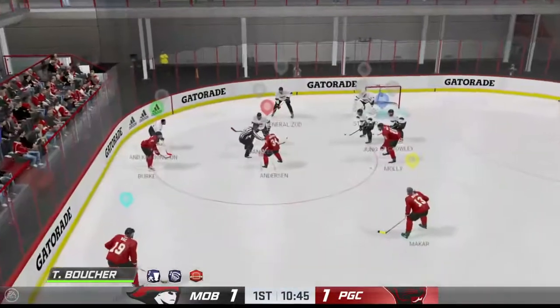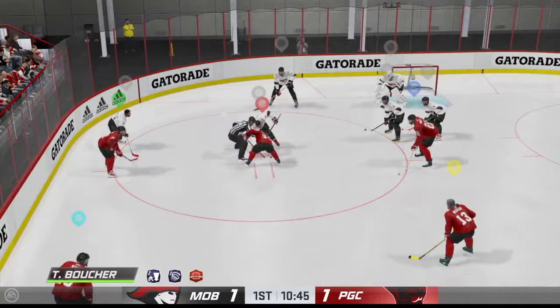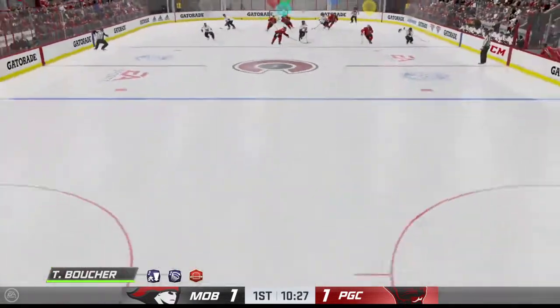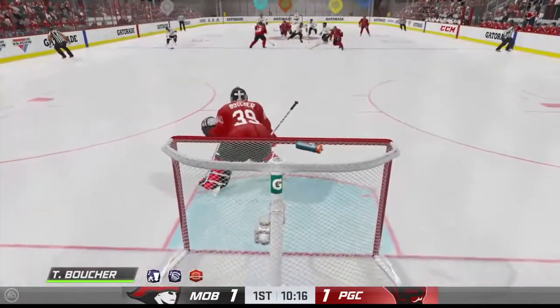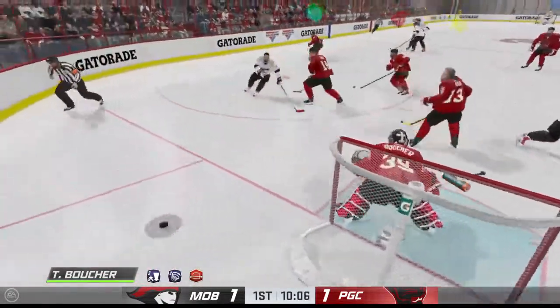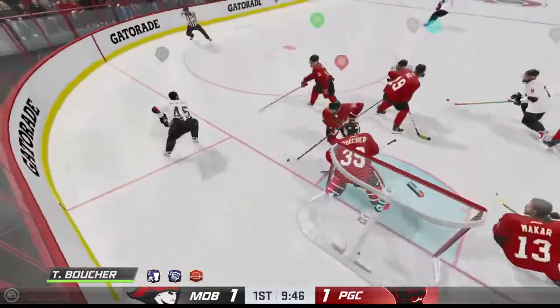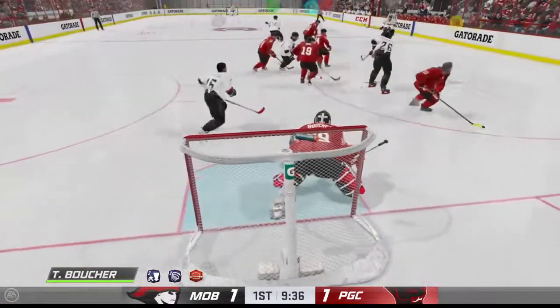We're back to full strength. Play resumes here as he wins the draw inside the offensive zone. Passes over to Devil. Here's an odd man rush. Too much traffic in the lane. Moves behind the net. Centering pass in front, and he can't get it off.